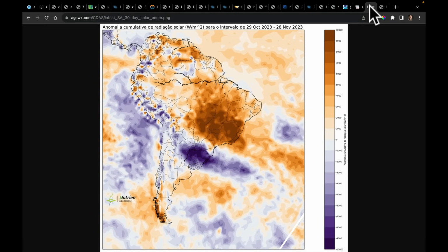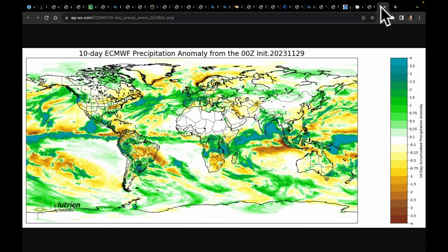Okay, what are the other things to keep an eye on? This, right? I showed you this last week, but let's revisit it. This is an area down here that has just, it hasn't seen the sun in a very long time. Where there's been abundant sunshine to the north, the cumulative downward solar flux here is very low. So we're going to keep that narrative alive until it's no longer an issue.